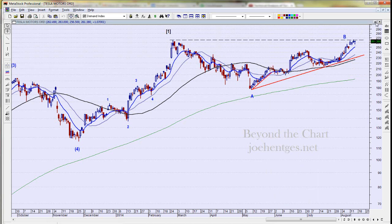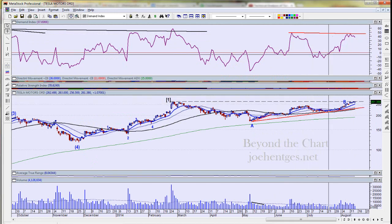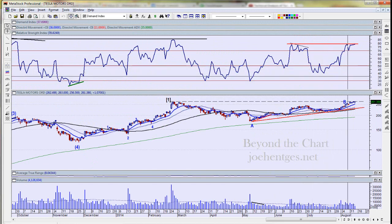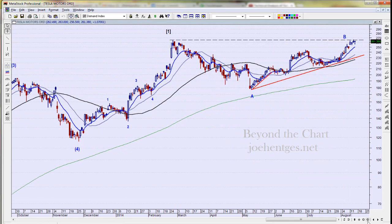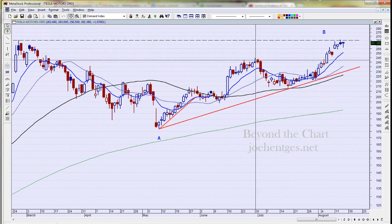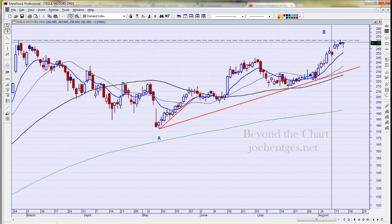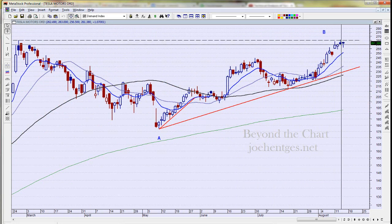The other thing I want to point out is that from this point to this point on the trading, we are getting divergence on the demand index, on DI+, on the RSI, and even on the shorter term move in here. Let me blow it up. All the indicators are showing divergence from this point up into here, which means this last leg is not confirmed by the indicators, which also leads me to believe that this has a really good chance of being the top of this move.